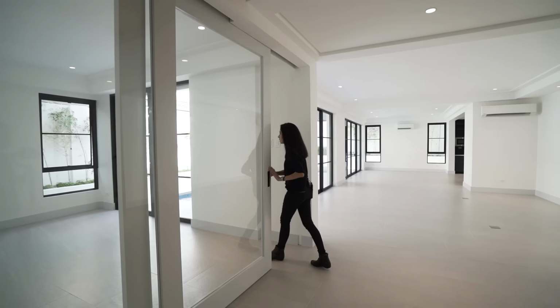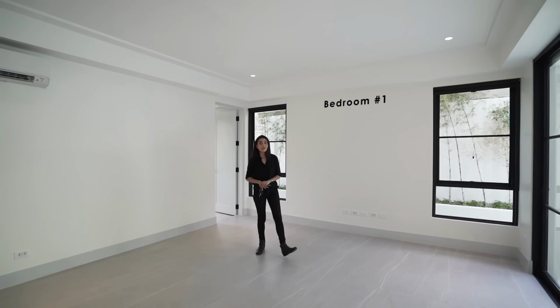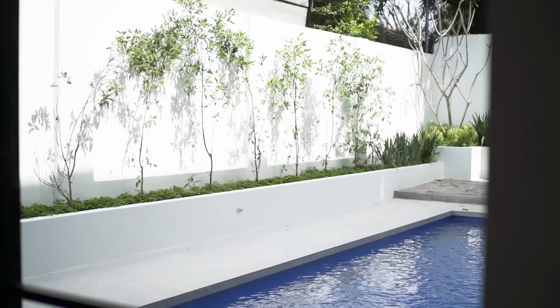And then immediately to your left, you can see that we have glass panels. And this one will lead you to your den or office, really whatever it is that you want it to be. It's a nice and big open space. You have lots of light coming in thanks to the sliding doors that lead out into your backyard, as well as your swimming pool. It's a nice lap pool, perfect for dipping and maybe doing a few laps for exercise, right?